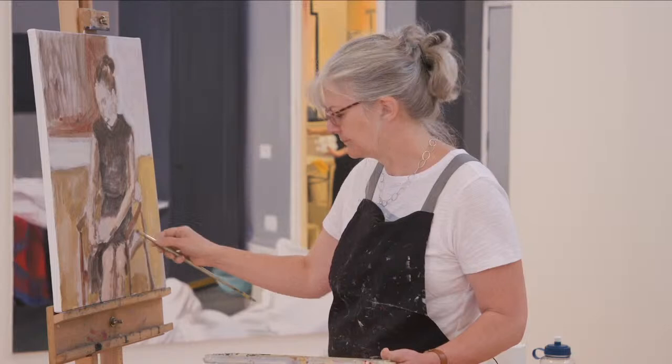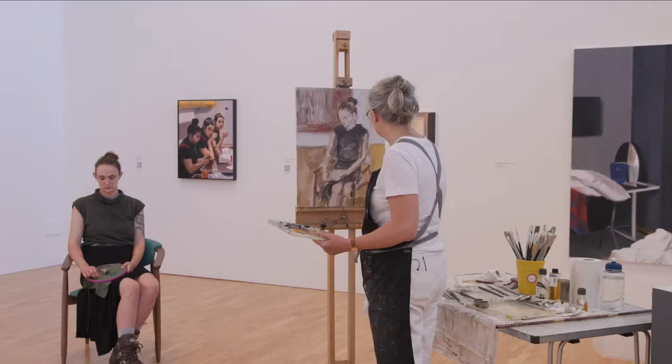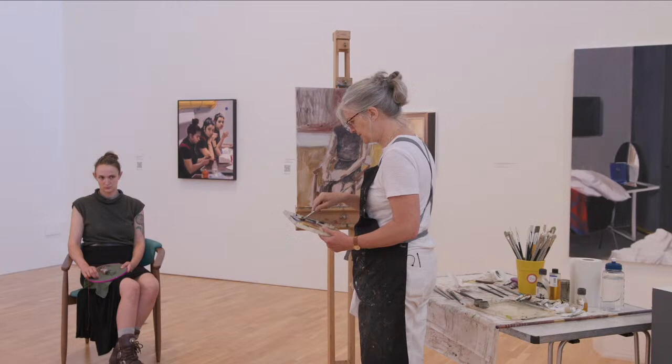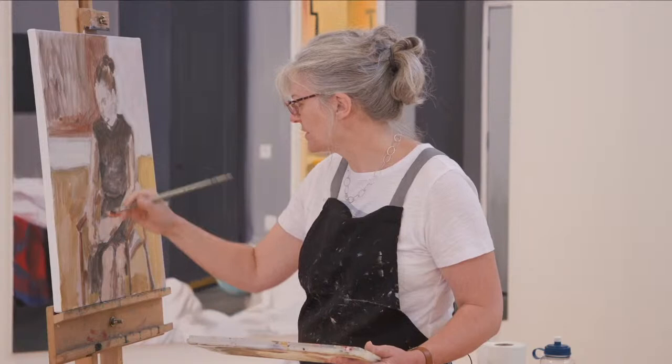So I'm just using, I need a bit more burnt sienna in here. I want a sort of reddish brown. And just darken those edges a bit. Just gives it a bit of form. Of course, it's sort of circling her. It's such an important part of the composition, because it's going around her back here.